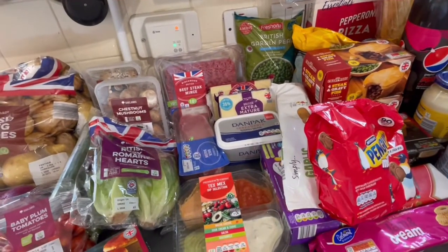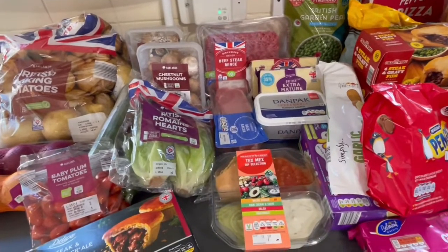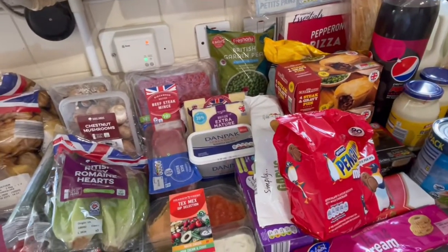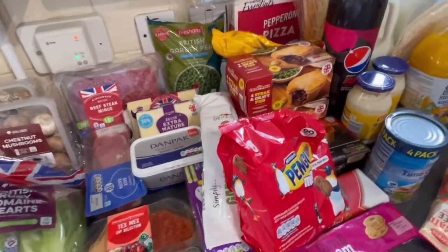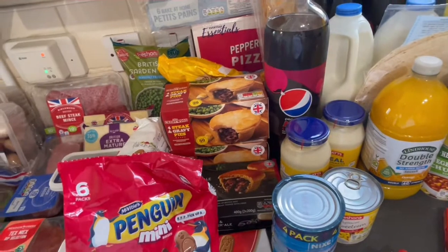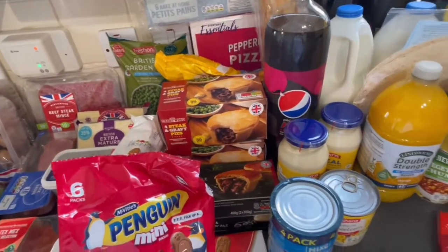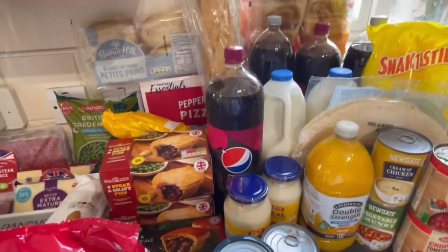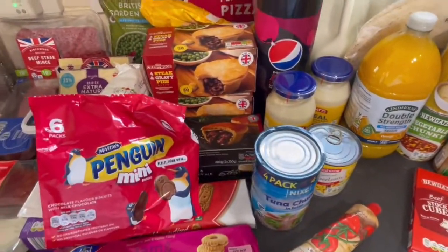One of the cutbacks I do want to make is on our food shopping bill. I understand that being a large family means we are going to have quite high food costs. However, £250 to £300 a week is a bit ridiculous. And that's just purely because of how much food has gone up recently.